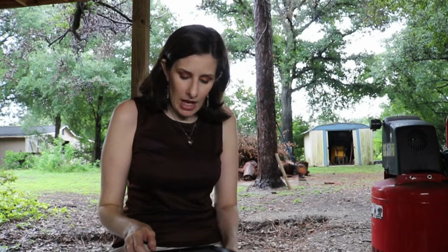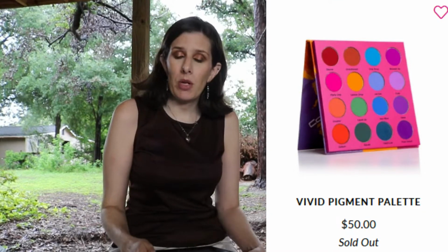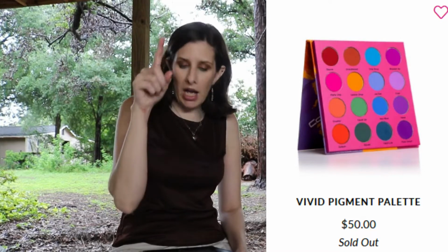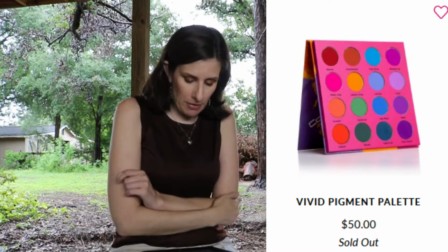The other palette that they have that I really want is the Vivid Pigments palette. It was sold out. It's also $50. I've seen quite a few people do reviews on that one, and it is stunning. It's got a half a row of warm and cool, and then you've got a blue row and a purple row, and I thought it was really pretty.